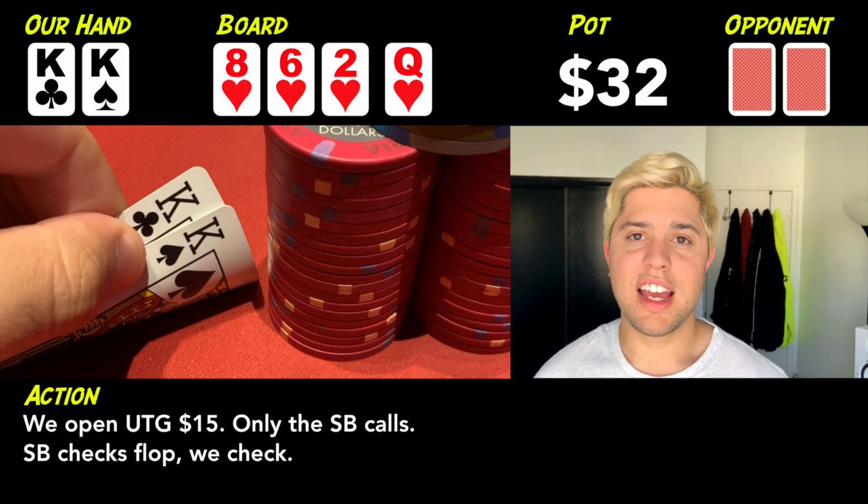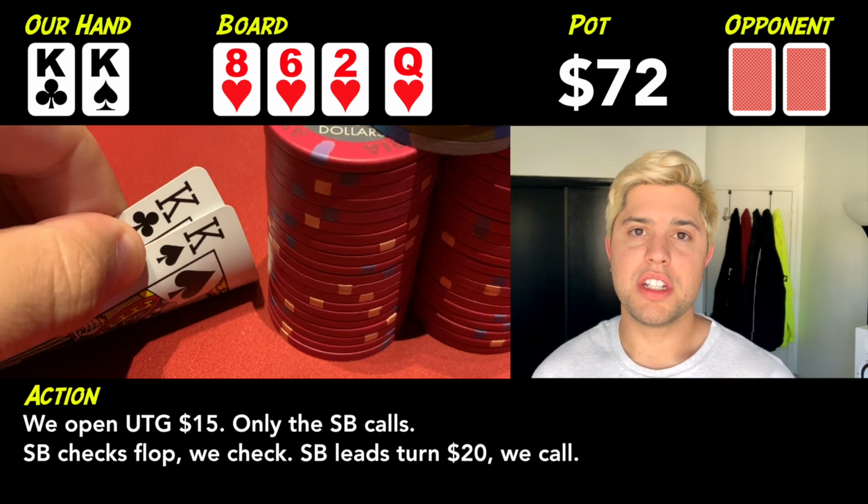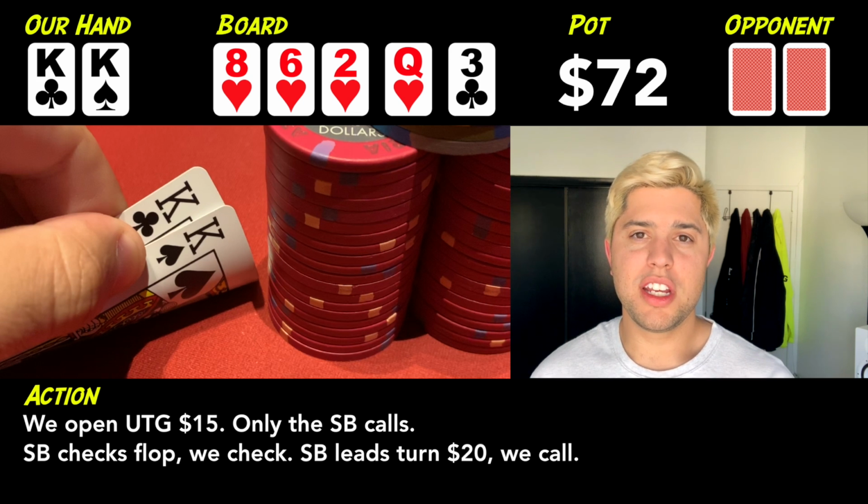It's not the best turn in the deck. And the small blind leads out for $20. We're pretty under-repped, not gonna fold to just one bet, obviously, so I make the call, and we're still heads up to a river, which is a black 3. Doesn't really change anything, and once again, the small blind leads out for $20.